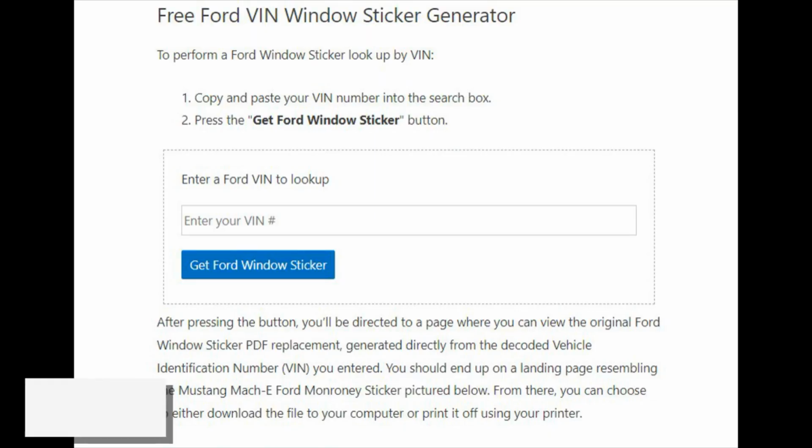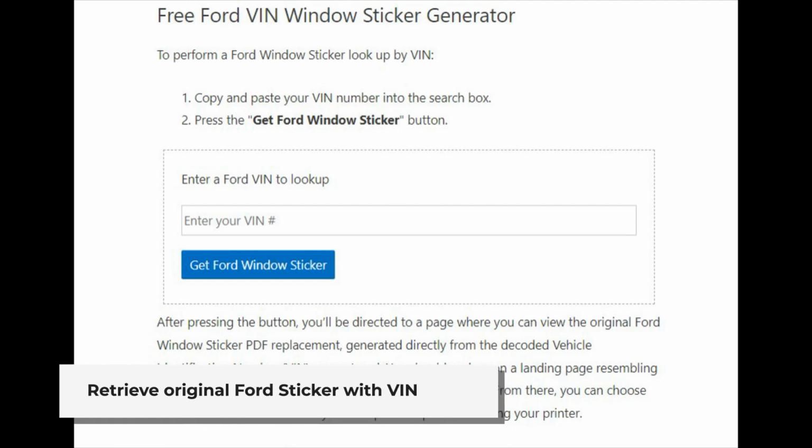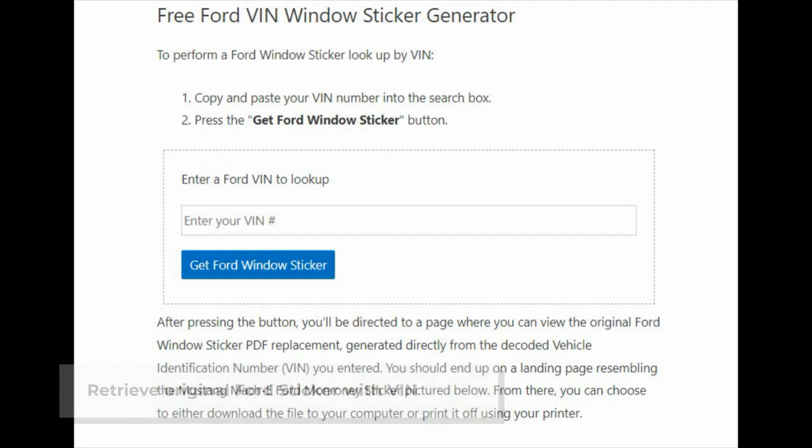Simply copy and paste your VIN number into the search box, then press the Get Ford Window Sticker button. You will be directed to a page where you can view an exact replacement of the original sticker, decoded from the VIN that was entered.